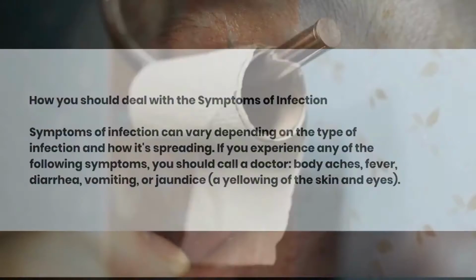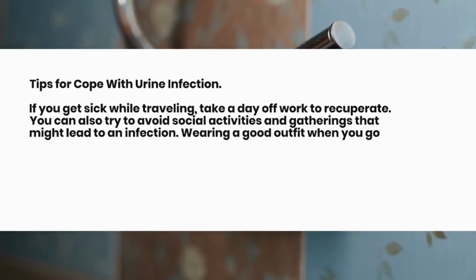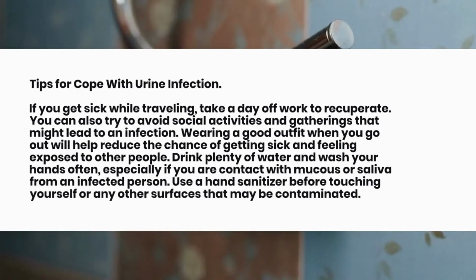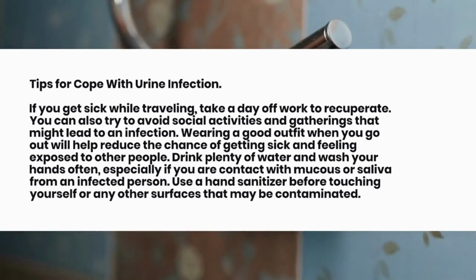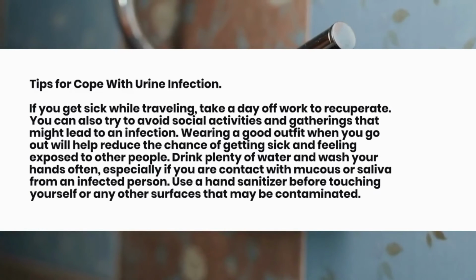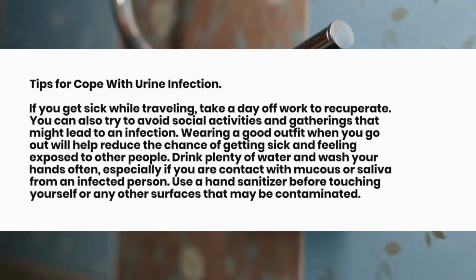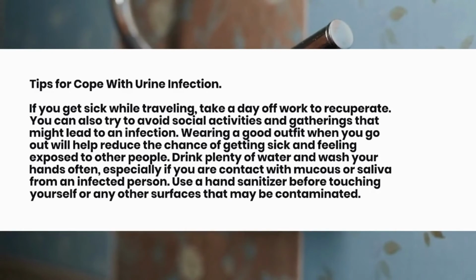Tips for coping with urine infection. If you get sick while traveling, take a day off work to recuperate. You can also try to avoid social activities and gatherings that might lead to an infection. Wearing a good outfit when you go out will help reduce the chance of getting sick and feeling exposed to other people. Drink plenty of water and wash your hands often, especially if you are in contact with mucus or saliva from an infected person. Use a hand sanitizer before touching yourself or any other surfaces that may be contaminated.